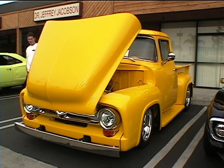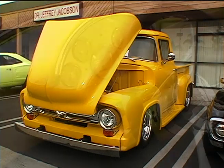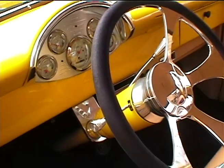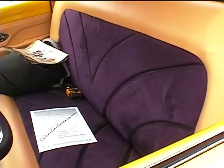So that would make you the coolest grandfather at the school, right? Hey, well, when the little guys come out and they see the yellow hot rod, they say, oh, all right. So it's a lot of fun. What all have you done to it? What's the running gear on it?